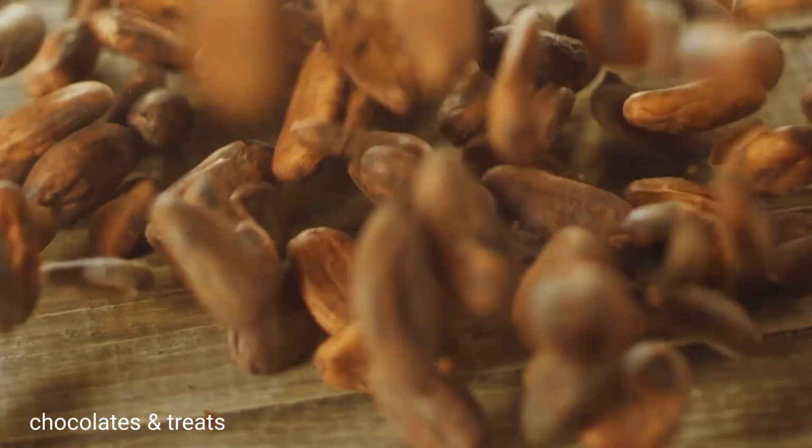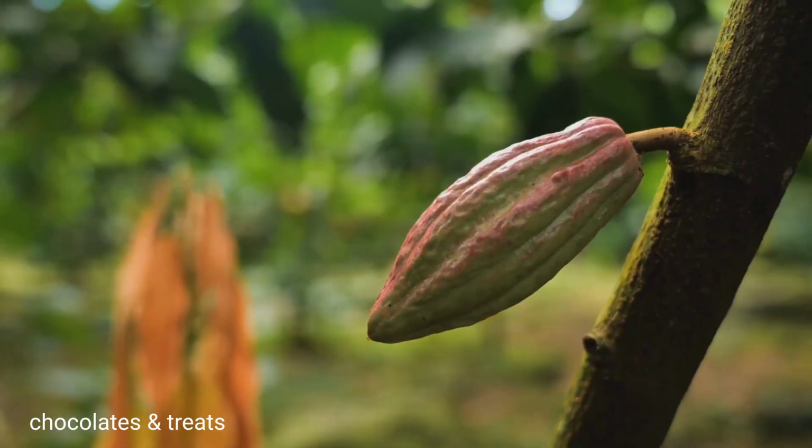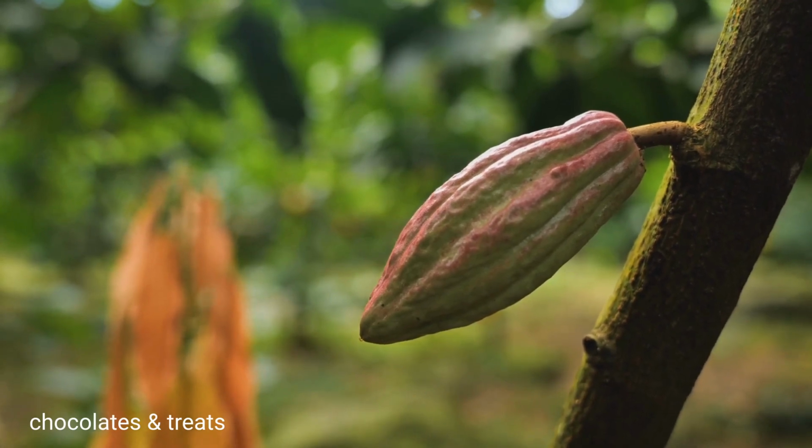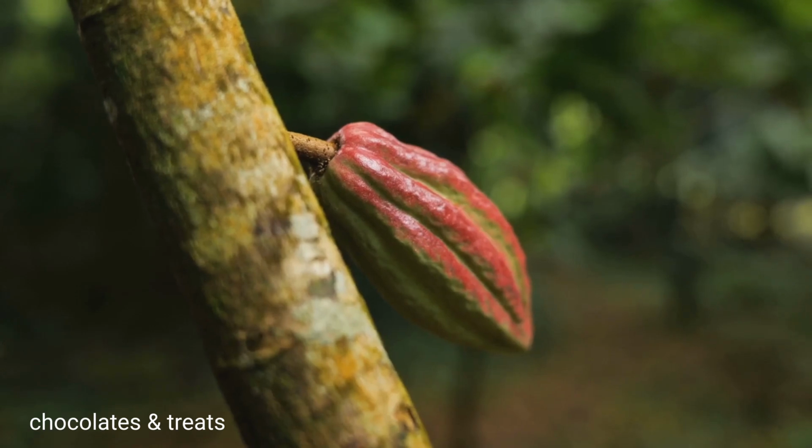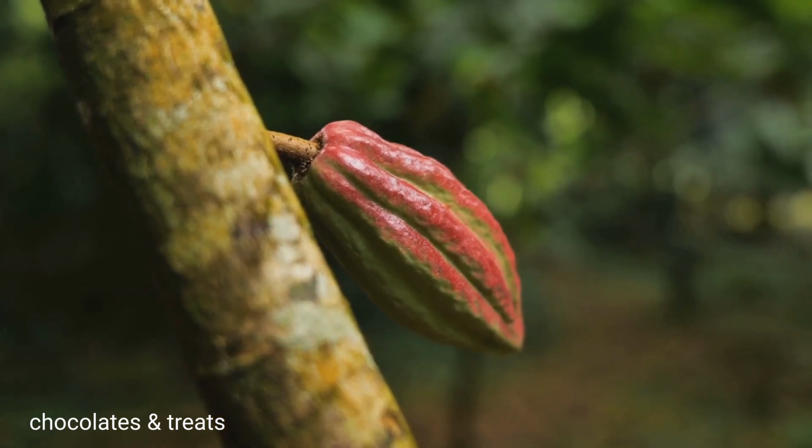These little beans are the heart and soul of every single bar of chocolate you've ever eaten. It's incredible to think that something so delicious starts its life as a simple bean inside a fruit. It's a bit like finding a secret ingredient hidden away by Mother Nature.